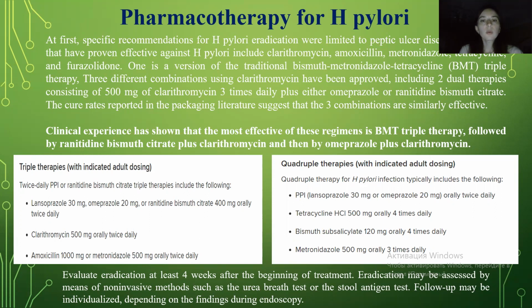Clinical experience has shown that the most effective of the regimens is bismuth, metronidazole, tetracycline triple therapy, followed by ranitidine bismuth citrate plus clarithromycin, and then by omeprazole plus clarithromycin. And you may see triple therapy and quadruple therapy. Triple therapy, twice daily PPI or ranitidine bismuth citrate triple therapies include the following: lansoprazole 30 mg, omeprazole 20 mg, or ranitidine bismuth citrate 400 mg orally twice daily, clarithromycin 500 mg orally twice daily, and amoxicillin 1000 mg or metronidazole 500 mg orally twice daily.